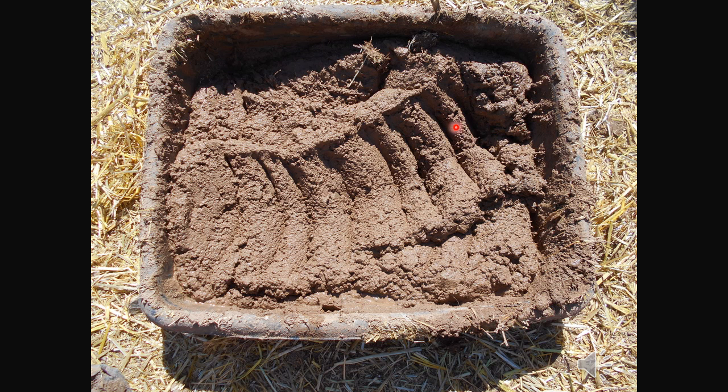So what you're seeing here is where you want to be when you're done mixing adobe, and it's really simple. The way I did it and the way you could do it, which works very well, is I took one of the 5-gallon buckets and I walked to where I had loosened up the dirt with a mattock. I shoveled 6 shovelfuls of clay earth into my bucket. I walked the bucket over, and dumped it in the mixing trough.